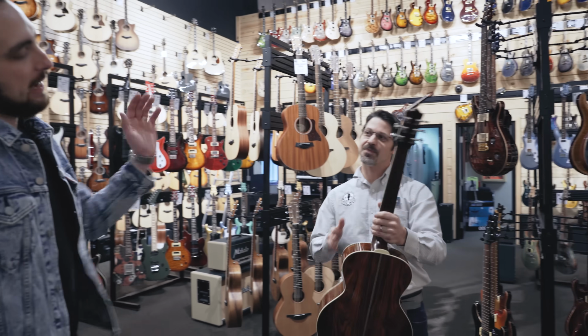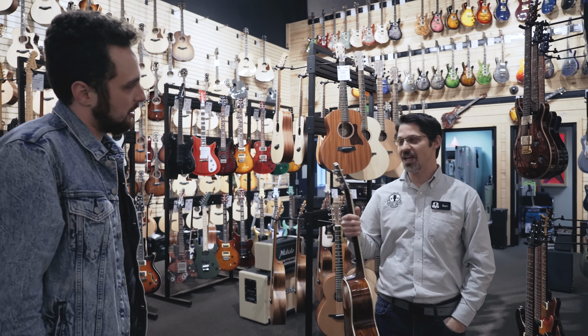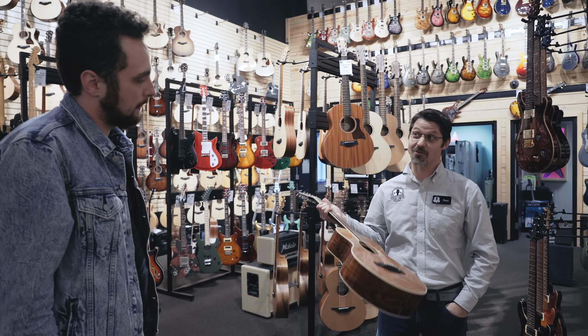It's like it's been high passed at 100. Yep. Yeah, it doesn't have a lot of bottom end to it. Yeah. It would track really well, I'm sure.